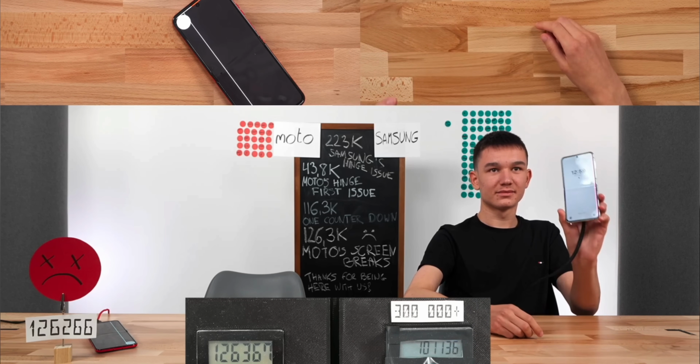A line appeared on the screen. Of course it was us. We killed this phone, but it was over 400k folds. It was double the number Samsung claims this phone should withstand. So it only made sense to us to see how much it will survive, and it survived a lot.